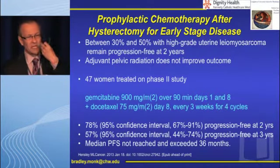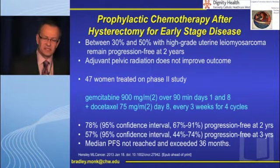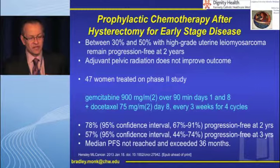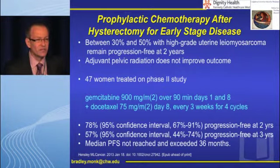Now, what happens is that the OB/GYN doctor will send you a patient, say, medical oncologist, I did this hysterectomy. I understand that 30 to 50% of these patients that the cancer is going to come back. Should I give him chemotherapy, or should you give him chemotherapy? And you say, I don't know. And she says, I don't know. And you call me and I say, I don't know. Okay?